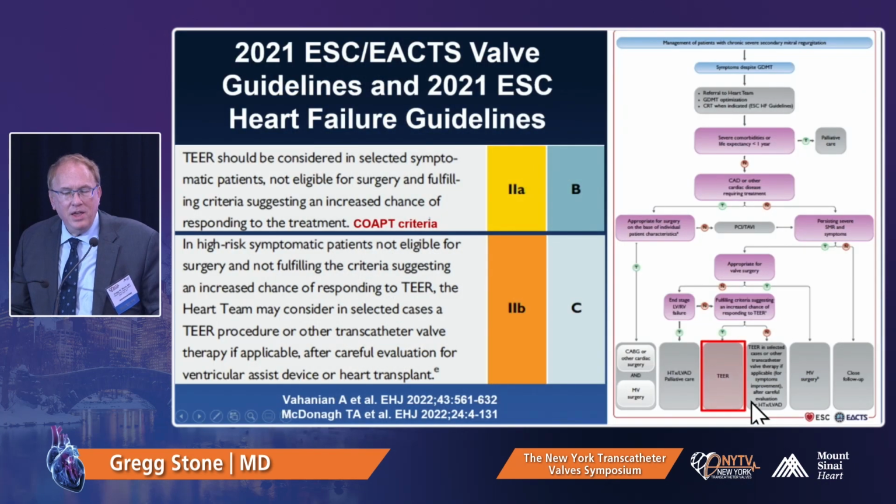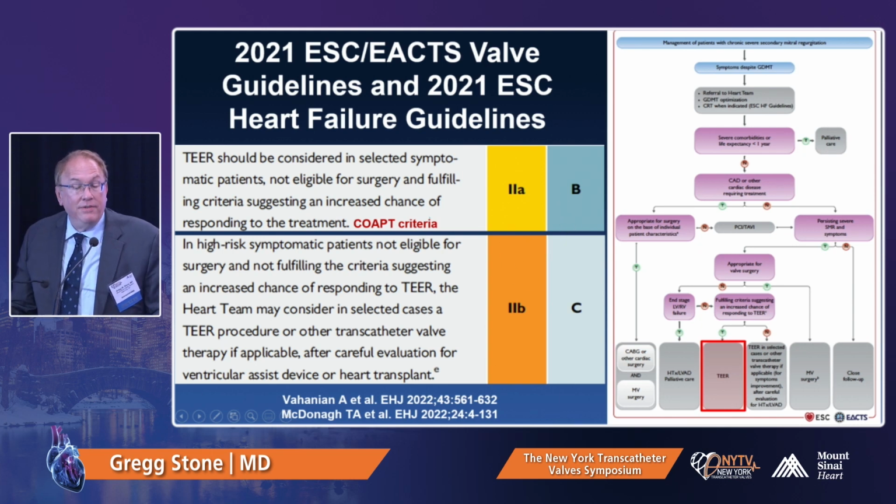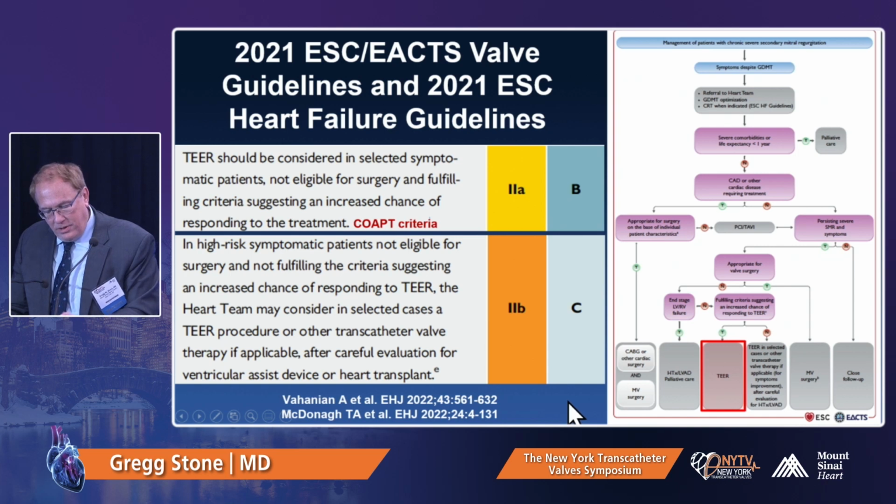Interestingly, and maybe Bob Bono would want to comment, the European guidelines, I think, have addressed this issue 1 year later than the US guidelines, and actually, in addition to a class 2A recommendation for basically patients with COAPT criteria and functional MR, give a class 2B consideration for a mitral TEER for selected cases in which the operators, with level of evidence C, believe there may be some benefit to reducing severe mitral regurgitation. Saibal, I think this is you.